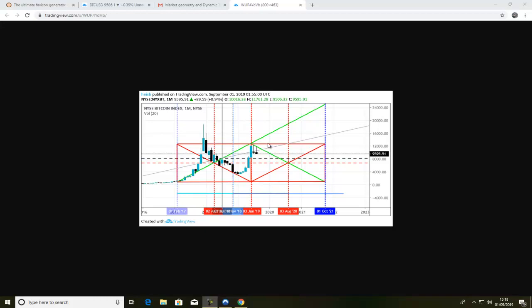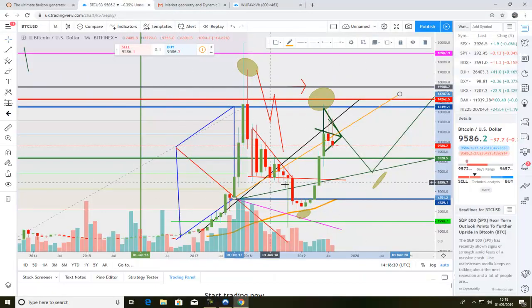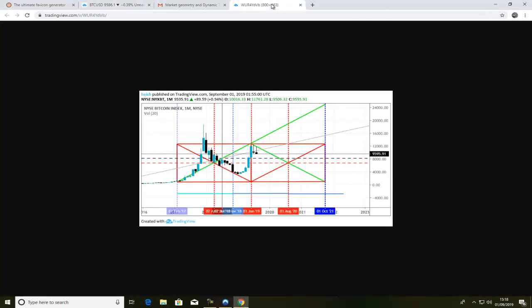So he said to me he was playing with market geometry, dynamic trend line, and he came up with this drawing on the chart you can see here. I'm going to switch to another chart, don't worry. If it's not very clear now, you say, George, what's this? I have a better one here. We'll be looking at it in a minute. I want to show you the chart that the gentleman has sent to me.